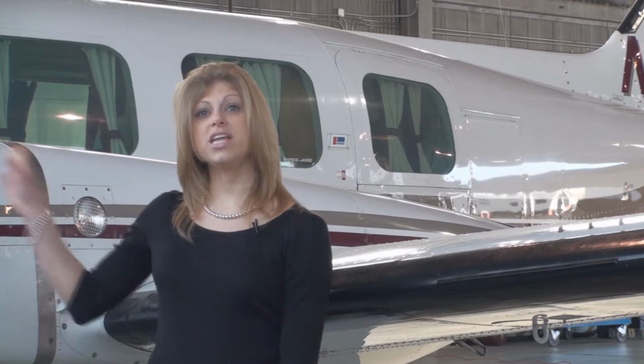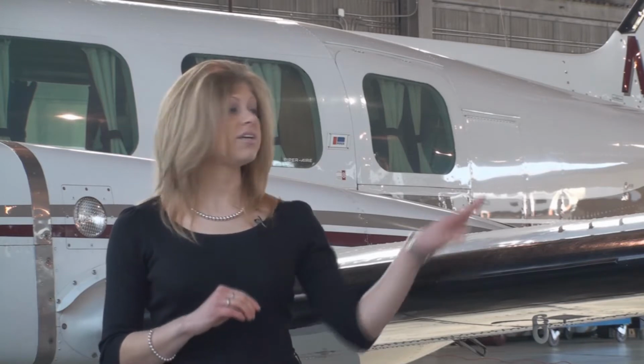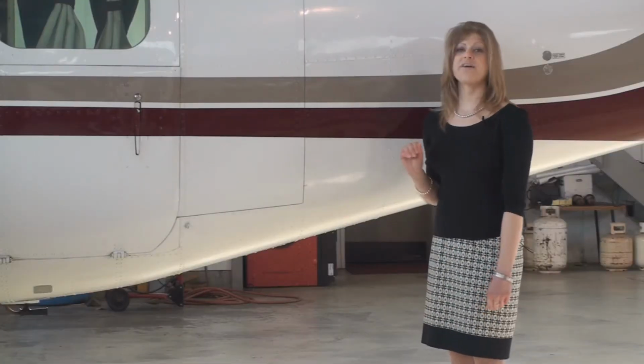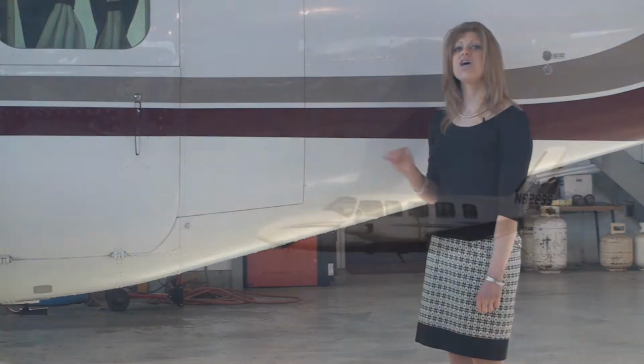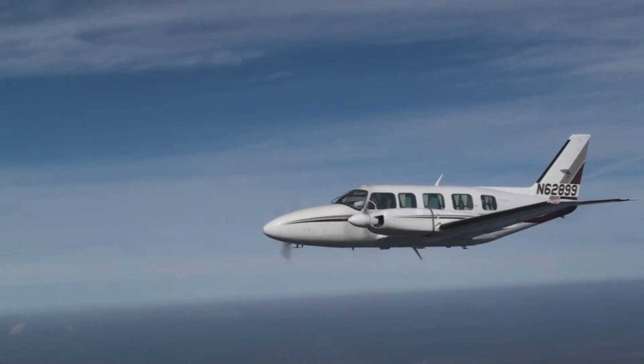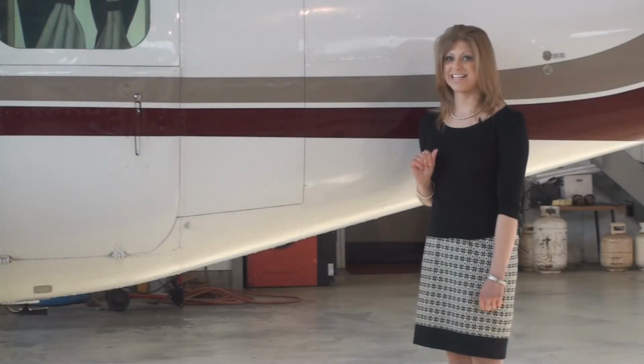This aircraft has full de-ice with heated windshield, prop de-ice, and boots that are in excellent condition. And it also has a VG kit. This aircraft is painted Matterhorn white with burgundy and gray stripes. It has no corrosion. It was painted in 2003 and it is rated a strong 8.